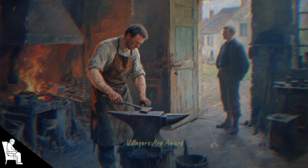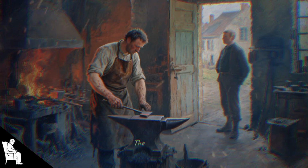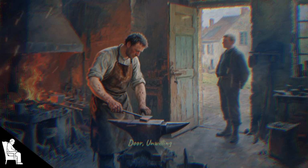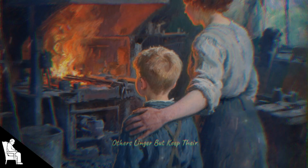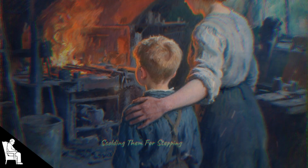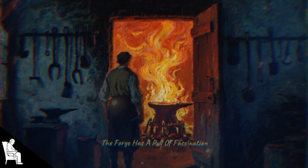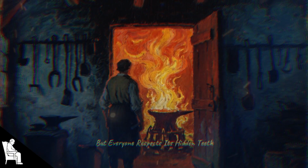Villagers are aware of these dangers as well. Some enter the workshop cautiously, standing near the door, unwilling to approach too close to the fire. Others linger, but keep their children at a distance, scolding them for stepping forward. The forge has a pull of fascination, but everyone respects its hidden teeth.